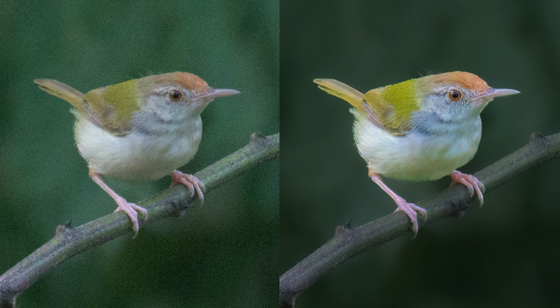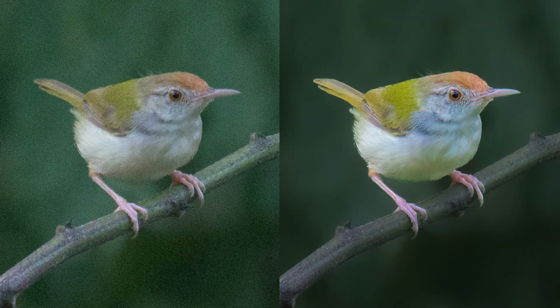On the left is before, on the right is after. You can see I've hardly touched the coloring on the bird. The background is a bit darker. I've done that on purpose so that I can highlight the bird. That's the beauty of editing. You want to highlight your subject. Like this on the left, it wouldn't have stood out as much. I wanted my bird to pop, but without doing too much to the bird itself.